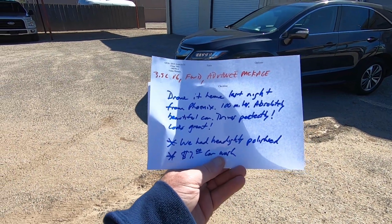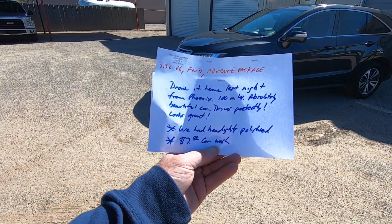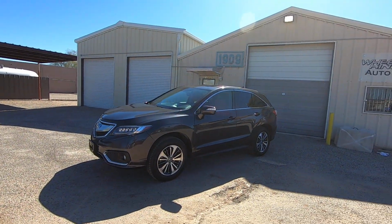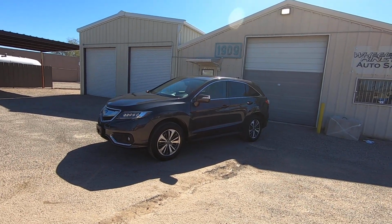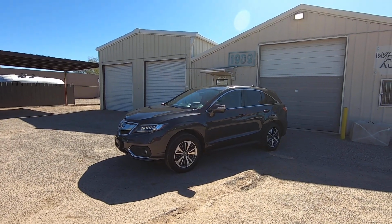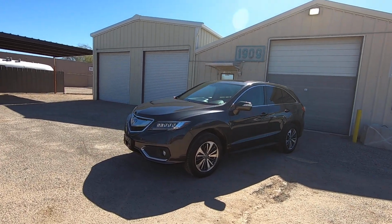Drives perfectly, looks great. We had headlights polished. The headlights were a little yellowed, so we had them polished, and we did a $7 car wash on it. It could use a real detail. The exterior, not so much, but the interior could use a little bit of a real detail. If you want a real detail, it's $165 is our price for it. If you want to add that at the end of the deal and get it a real detail, which is buffing and waxing and the interior and the whole bit, let us know.